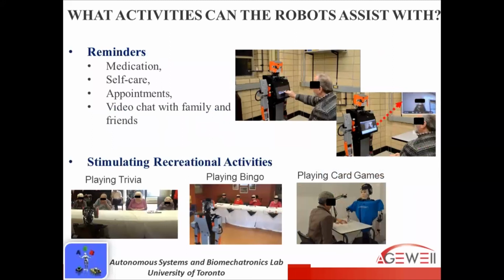And a good thing about robots is that they can provide reminders, and they can do that continuously throughout the day. So this could be medication reminders, self-care, appointments, as well as reminders for social networking, such as using video chats with family or friends and even healthcare professionals. We've also looked at recreational activities to promote that intervention that I was mentioning before. So we've looked at individual activities such as playing one-on-one card games, to group activities such as people playing bingo or trivia and the robot facilitating these activities. And a lot of this work has been done in long-term care and retirement homes.